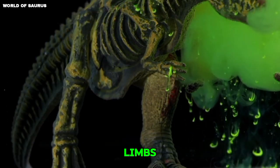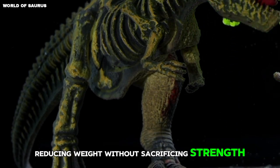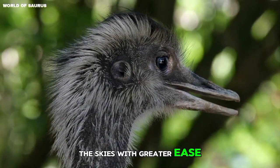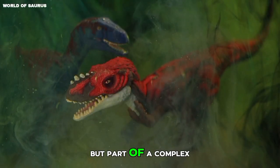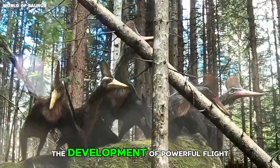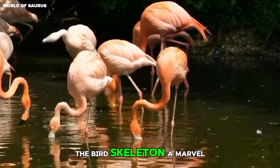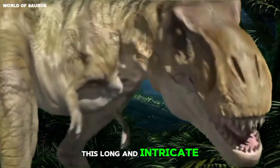The bones in the forelimbs themselves became lighter and hollow, reducing weight without sacrificing strength. This streamlining of the skeleton was essential for achieving powered flight, allowing birds to take to the skies with greater ease. These skeletal changes weren't isolated events, but part of a complex interplay of adaptations. The evolution of flight feathers, the development of powerful flight muscles, and the reduction in body size all contributed to the emergence of birds. The bird skeleton, a marvel of engineering, is a living testament to this long and intricate evolutionary journey.